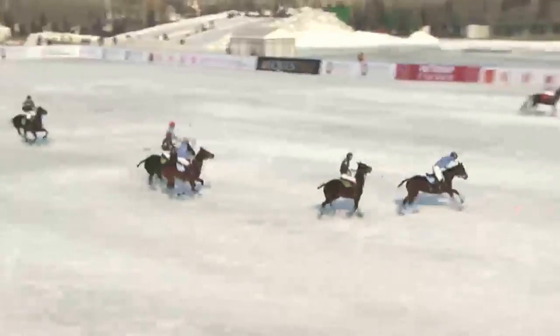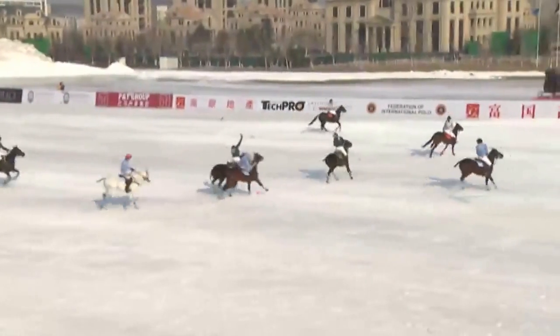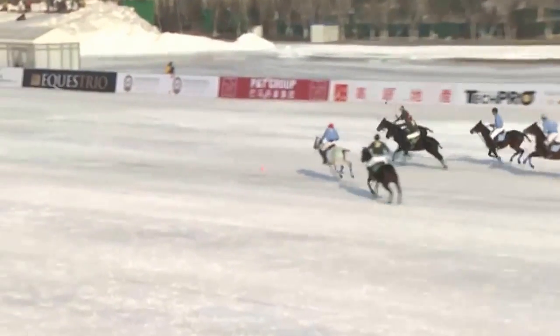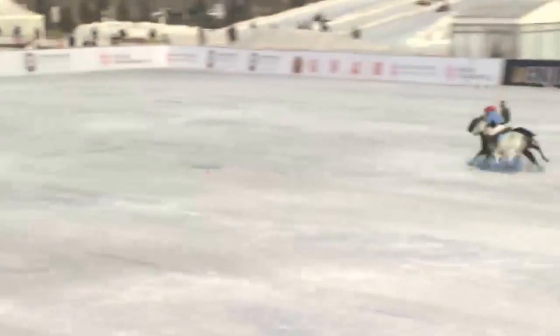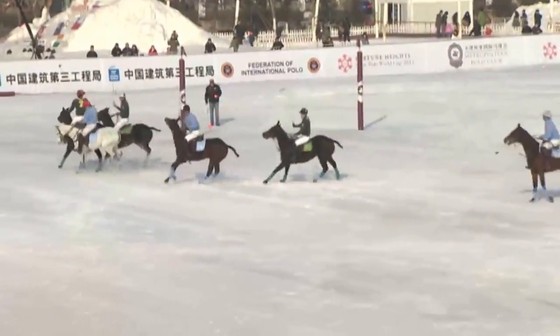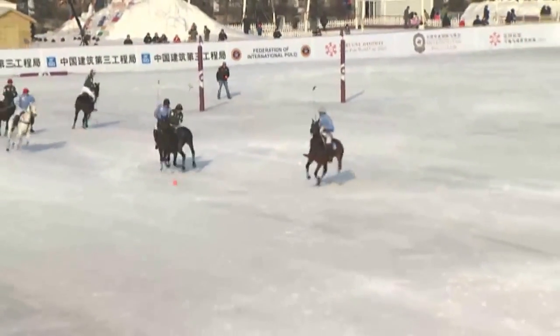Can Watson get there in time? No, he can't. Jokan gets a little shot at it, but in comes Guineazou eventually. He'll bring the ball around, finds a little bit of a new line there now, leans out, brings the ball up into the scoring area. He's getting a hard time from a couple of green shirts down there, but he still gets a shot at. No, he doesn't. It was actually Watson, I think, who hit the ball.